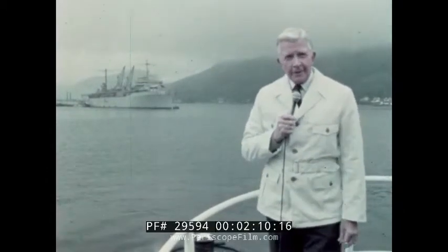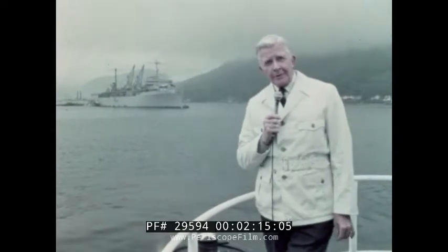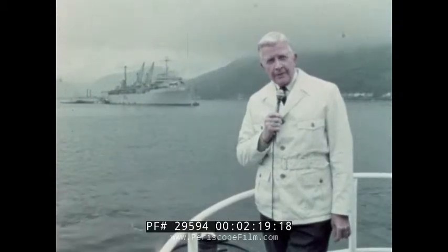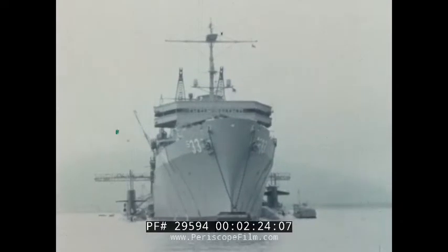I'm Ed Reimers, at a place called Holy Loch in Scotland. One of our far-flung replenishment sites serving Polaris missile-carrying submarines around the world. The Polaris Squadron has been operating out of Scotland since 1960.